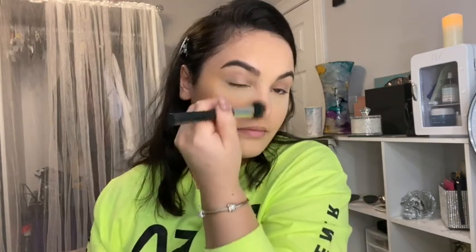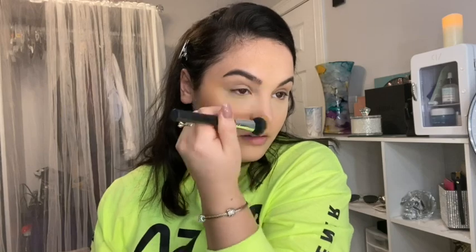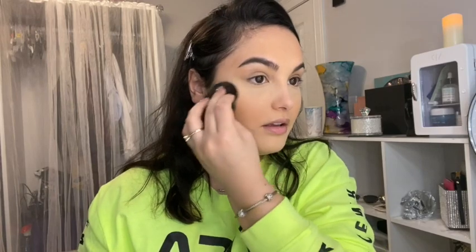Again, it's bronzer, you're not contouring the face, you're just trying to give it a sun-kissed look. I like to apply it by the nose as well. Just gonna go back into the powder brush and blend that out.